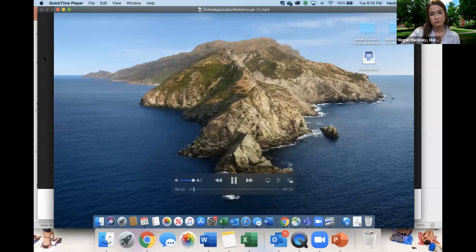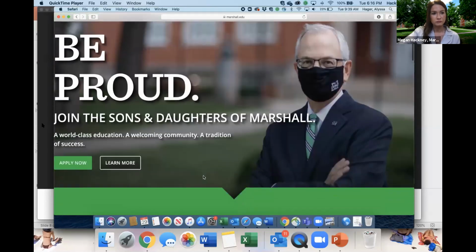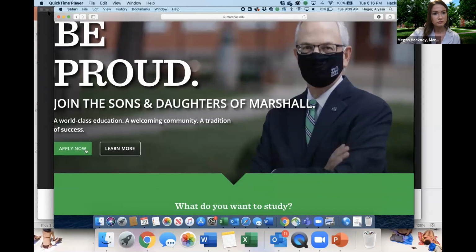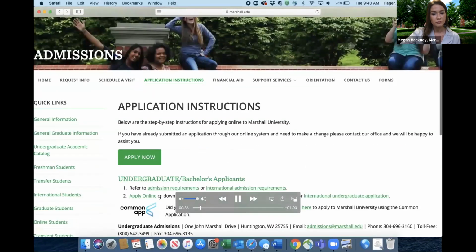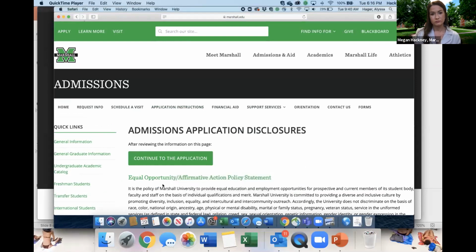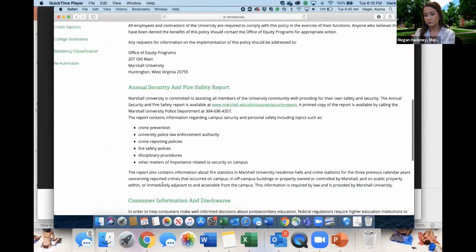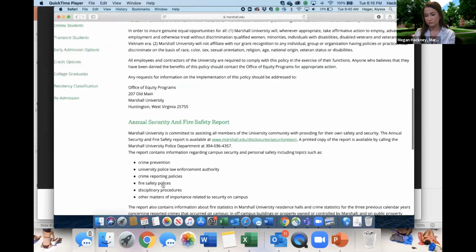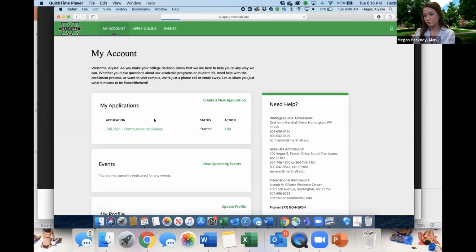To begin the application process, simply type in marshall.edu into the address bar and it will redirect you to our homepage. From there, you'll click Apply Now. You will then be directed to another page in which you will also click Apply Now. From there, you'll want to read our application disclosures. Once you've read the information on this page, continue to the application.